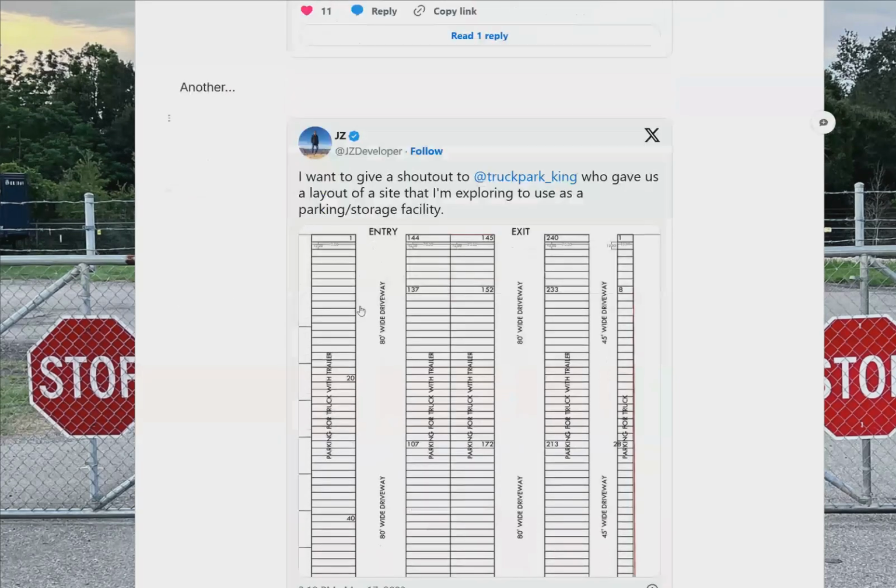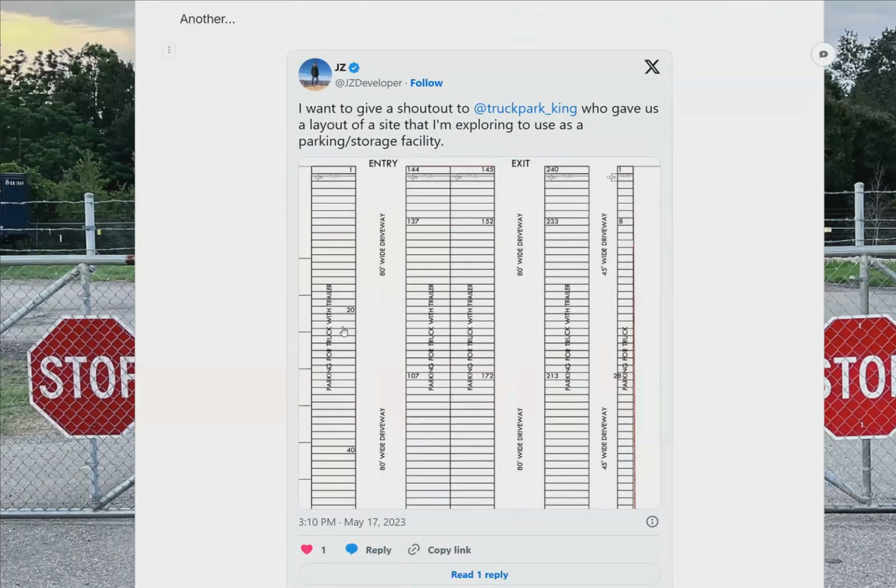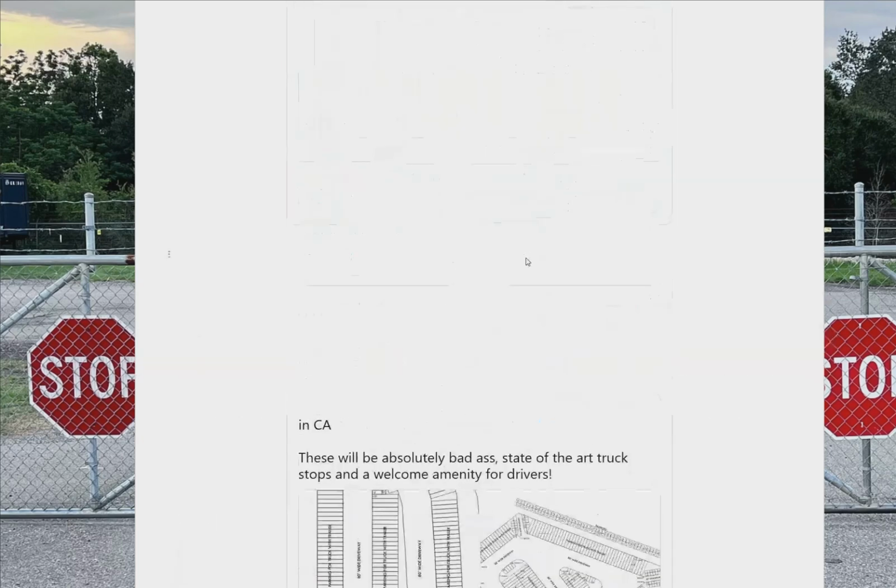Here's another one. Entry, exit. These are all truck and trailer spaces. What it looks like, I think these look like truck and trailer spaces. This looks like trailer only, and these look like day cabs all the way on the right. And that's pretty much it.